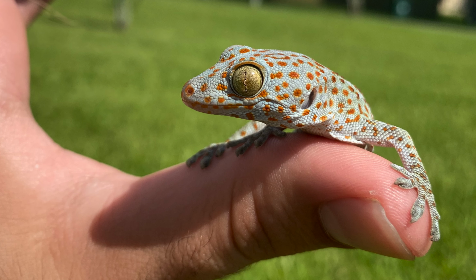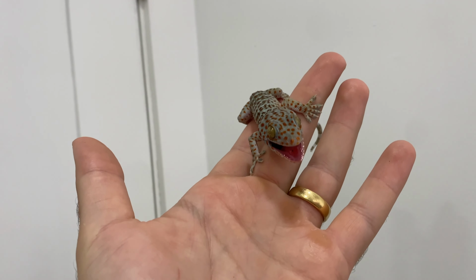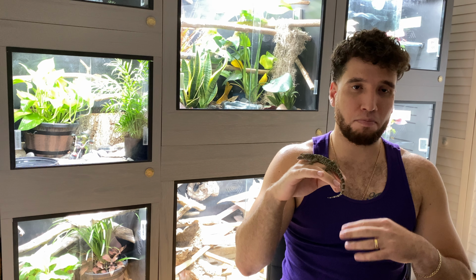Lastly, we're going to talk about temperament and handling. This is where Tokay geckos lose a lot of points for some people. They do have a pretty well-deserved reputation for being kind of feisty and aggressive. The good thing is that they will usually bark at you to let you know when they are really upset at you.